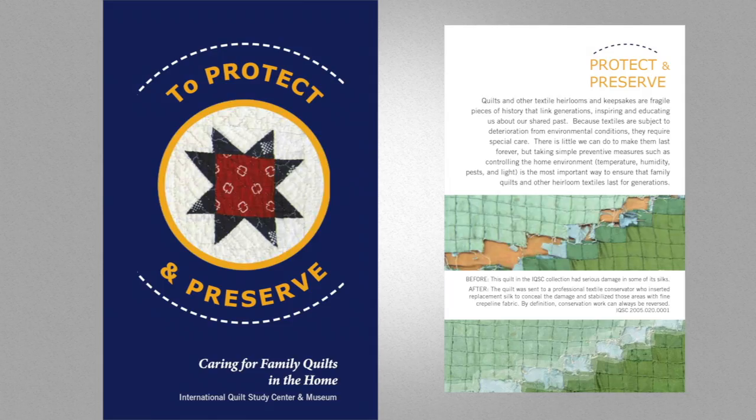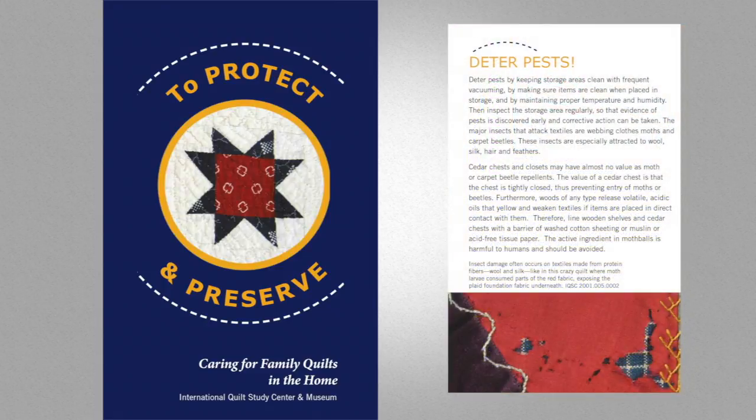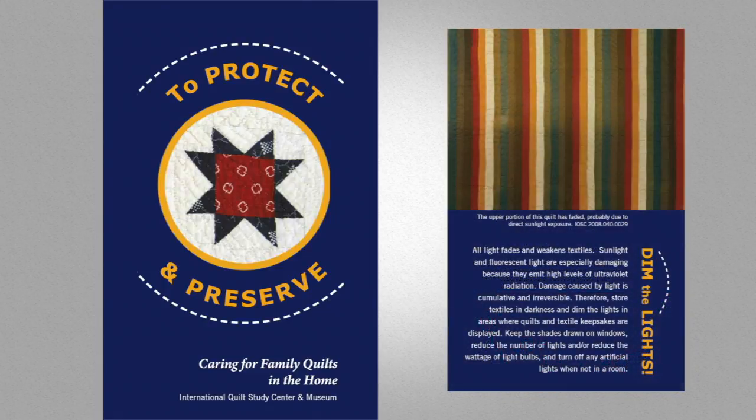Many of these conservation practices can be used at home to care for your own textile collections. You can purchase a copy of To Protect and Preserve in the Quilt House Museum shop or download a copy from our website.